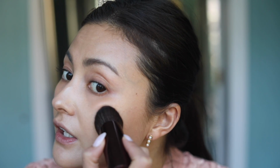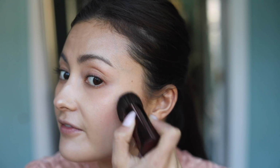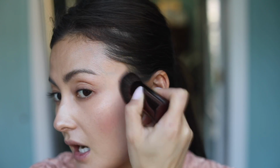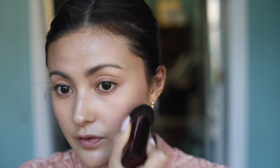Now, I think it's a very Charlotte Tilbury look to have very flushed cheeks. I think that's part of her look, that very girly blush look. And this really makes it so achievable and easy. So that's laid down the base. Now I'm going to set my under eye.